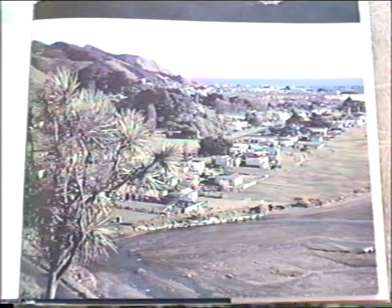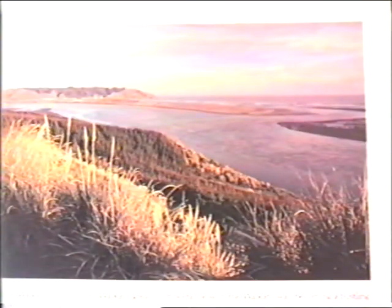This is the small township at Port Waikato. As you can see, the sea is on the top right hand corner there and the township in the centre. The river you can't quite see, it's on the bottom there, and on the left is a cabbage tree. Here at Port Waikato you can see the Waikato River just breaking through sand banks in the top right hand corner of the picture, and the river there gushing out to sea.